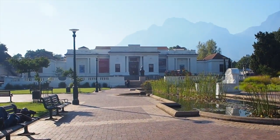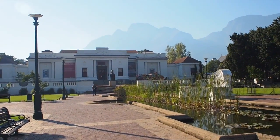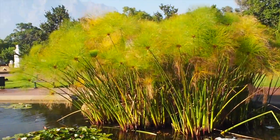And this looks like the South African National Gallery. It is so beautiful.